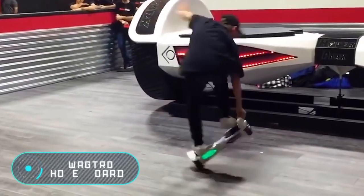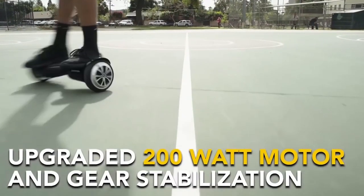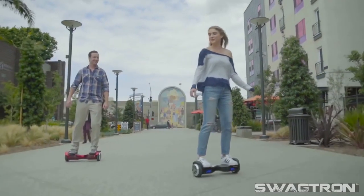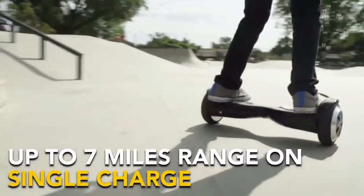Swagtron Hoverboards. The vehicle you see on the screen right now has won a wide variety of awards. The reviewers highlight the high level of comfort and safety, as well as the impressive durability and cross-country ability of the hoverboard. Swagtron vehicles are ideal for people living in a big, lively city.